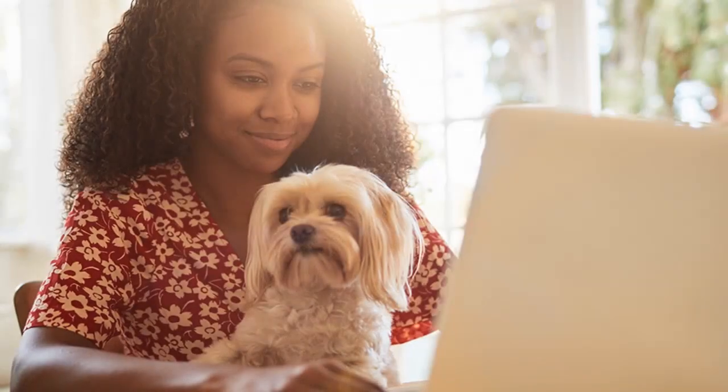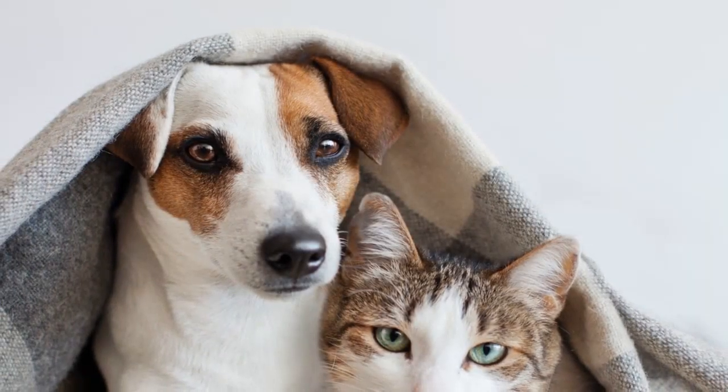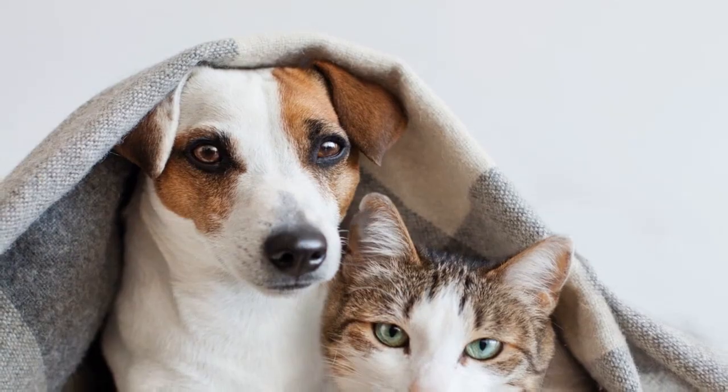Surprising ways to save on pet insurance. Whether you already have a pet or are considering adopting or buying a new one, there are some surprising ways to cut pet insurance costs. Here are 3 to know.